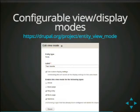And in Drupal 8, you can create your own custom display modes, both for the display of an object and also for the form of an object, which is actually really interesting. So you can actually customize the form and how it's displayed. But you can't really do that out of the box in Drupal 7. But I do have this module called the Entity View Mode module that lets you make custom view modes. So if you wanted to make a promo view mode for your node content type, you can do that.